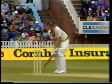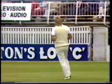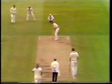Shot from Craig McDermott. The outfield is much quicker today. Very correct and very effective. Foot to the pitch of the ball, and away she goes. Botham to Lawson.